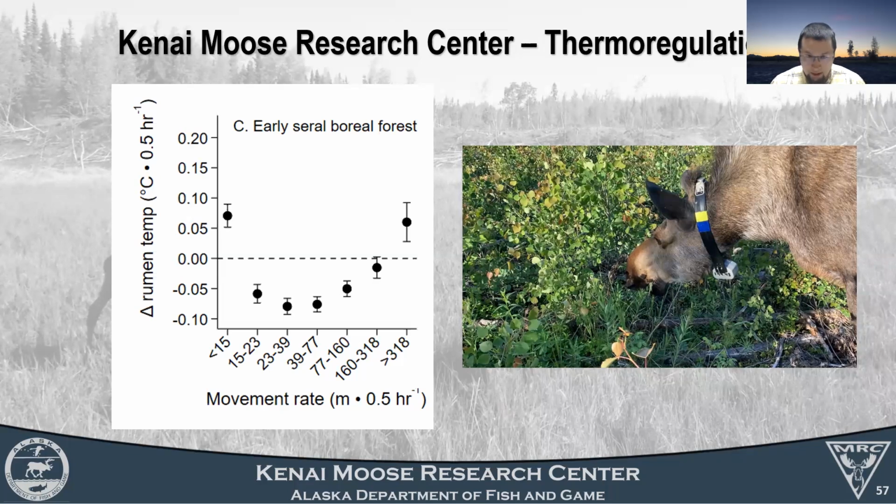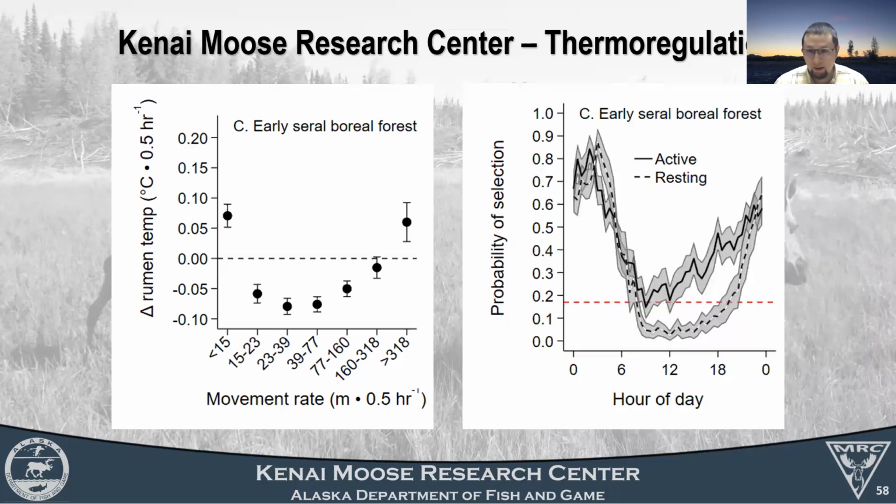Another component to this is when they're doing it. And this is the probability of being in an early seral habitat over the course of the day. Again, here's that early morning period. They're out there in this early seral forest quite a bit compared to all of our other habitats.